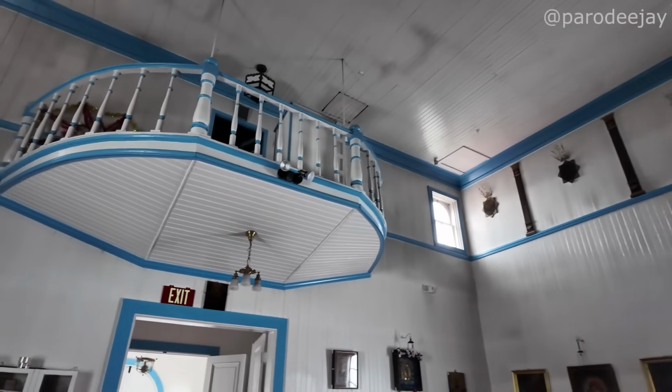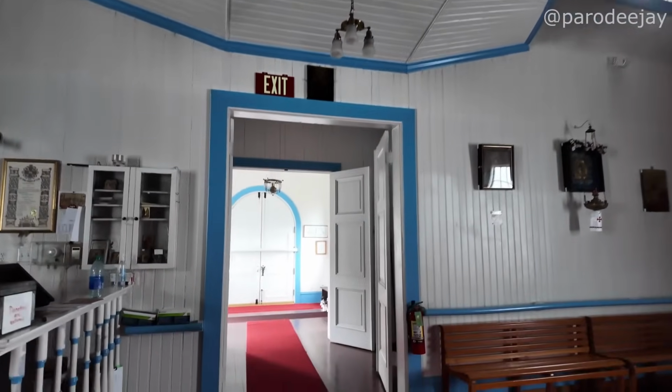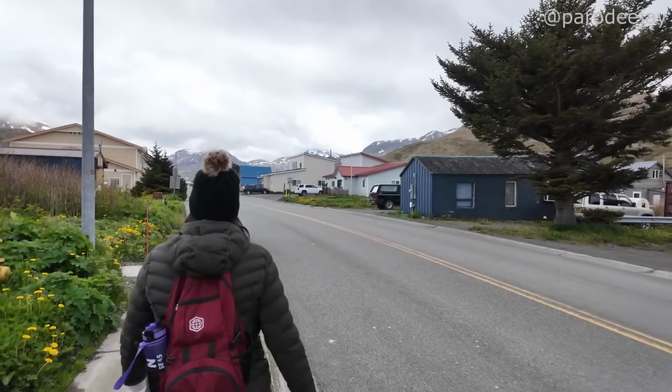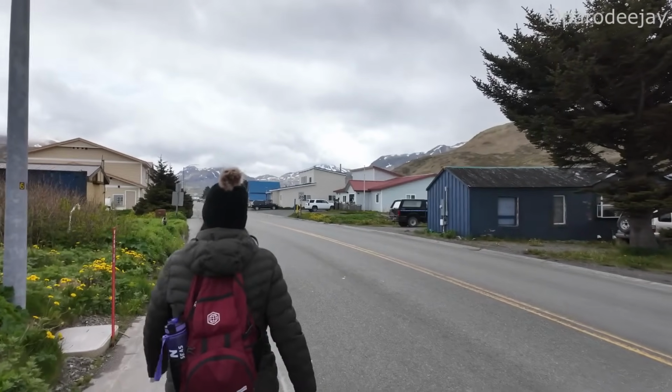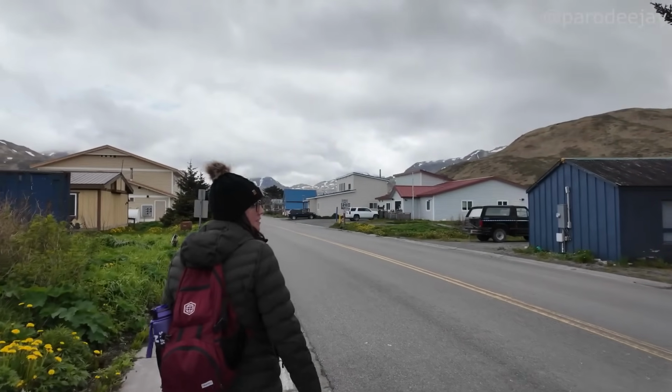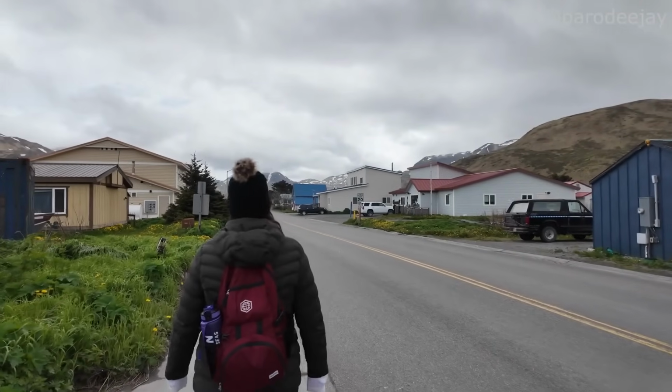All right, let us continue the wander. Back out onto the wild streets of Broadway we go. We're heading back the way we came now. I think if we pass the 3rd Street, 5th Street area, kind of go to the other end of town.